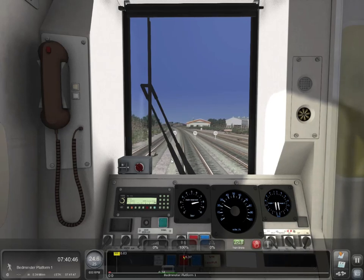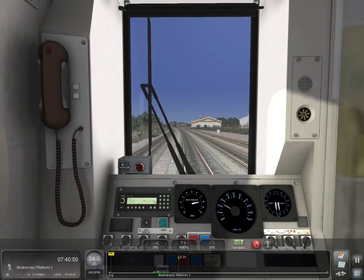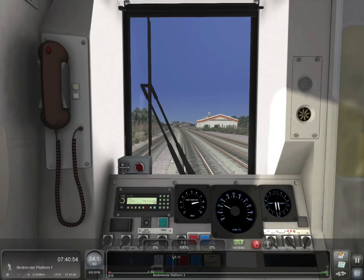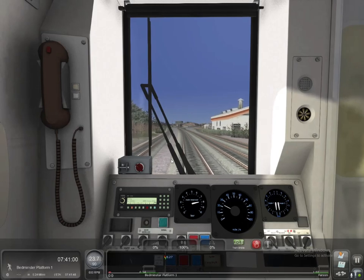150/153/156 sound pack. So it wasn't only a sound pack for the 153. You've also got sounds for the UVE Class 150 and 156 as well. So it enhanced the sounds on all those three trains, I believe. But it's no longer available.